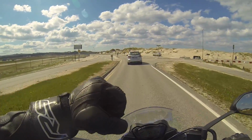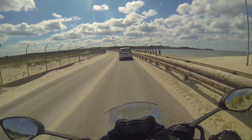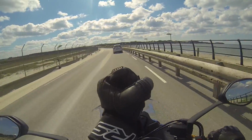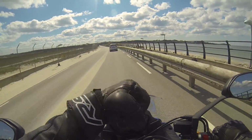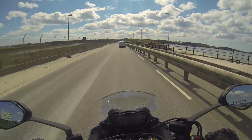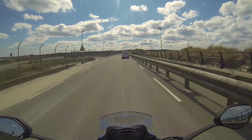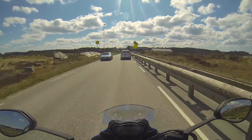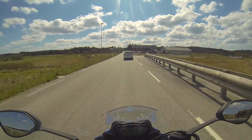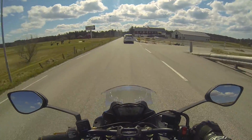On a bend, you want to roll it on really, really smoothly. With this bike, because of the fueling and the way it is, it's very much like that on the throttle. It's no confidence whatsoever in a bend. But this needs to be in the right gear, at the right speed, to have any fun on it. It doesn't like being sat like this.